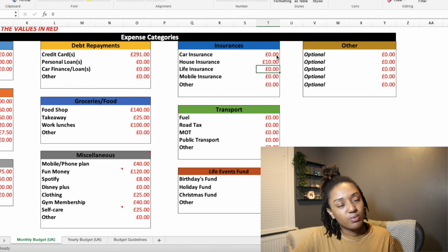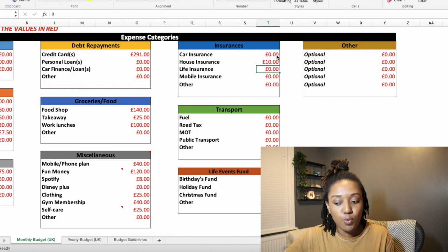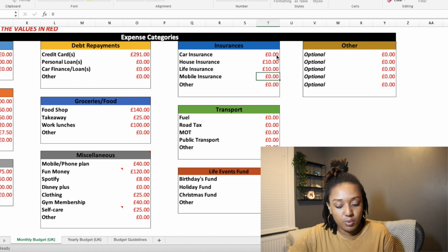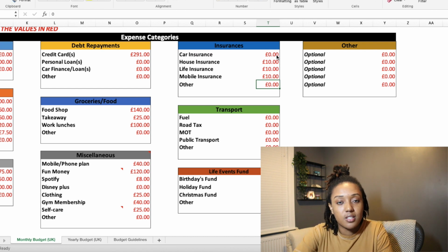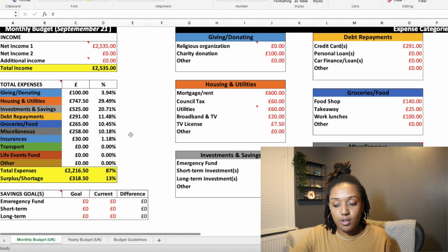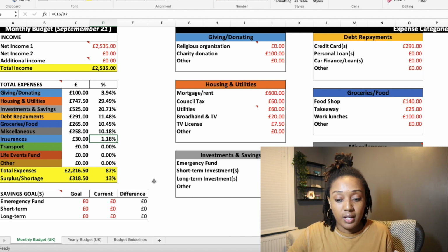Life insurance, really important to have, especially if you have dependents or you have a partner. And especially if you're young, it's so cheap if you start young, so there's no reason not to. I mean, mine is £8 a month currently, so we can just put £10. Mobile insurance, around £10 per month, and you may have some other insurance like disability insurance, pet insurance, whatever. So just include that in there. So insurances, 1.18%. Insurances really should be a small portion of your income.